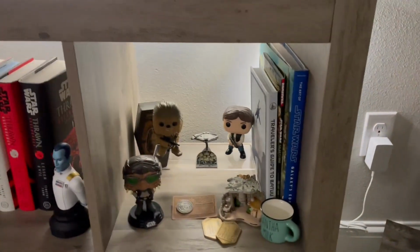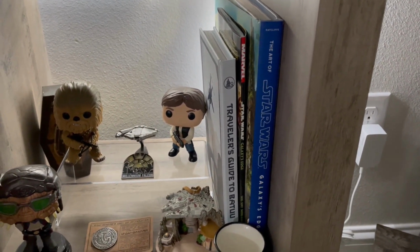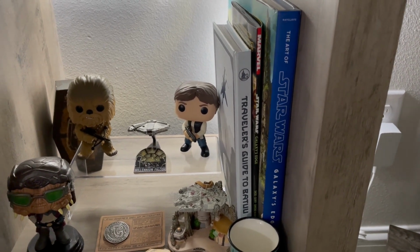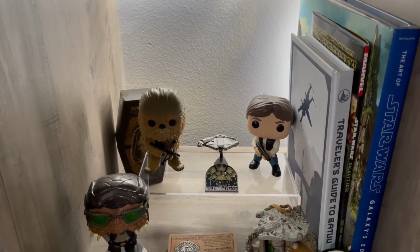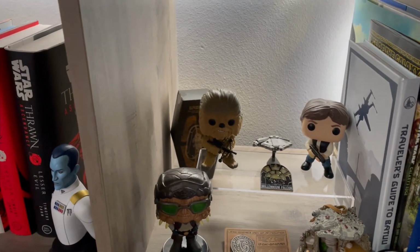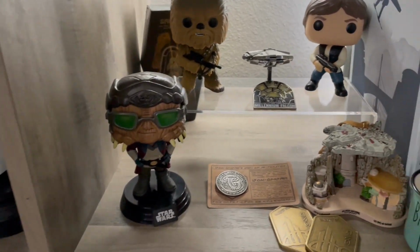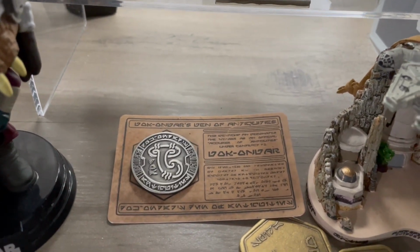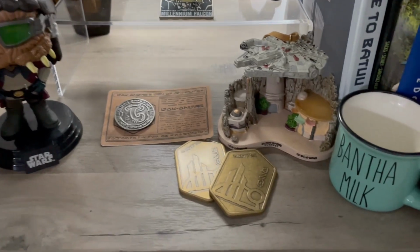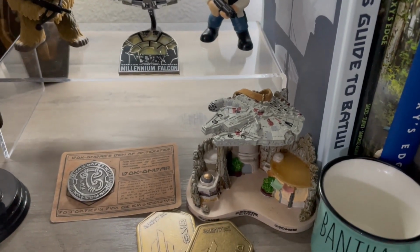Let's see, moving down, in the first cube here, we sort of have my Galaxy's Edge Batuu shelf. So we have the Art of Galaxy's Edge book, the Galaxy's Edge comic line, Traveler's Guide to Batuu. I got Han and Chewie here with the Millennium Falcon and the Millennium Falcon pin. Got the Sabacc deck in the back. We got the Hondo Galaxy's Edge exclusive Funko. Here I found a little Doc-Ondar's pin on Etsy. I thought it looked real cool and it fit the theme, so got that here. Got the two Spira tokens from Galaxy's Edge and a little ornament.